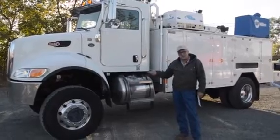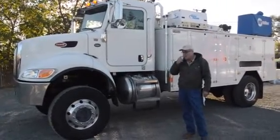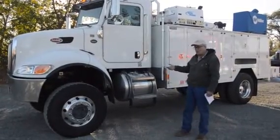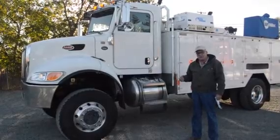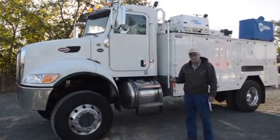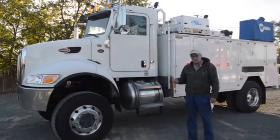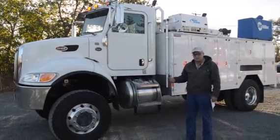I'm the only one that's ever used the truck. It's always been stored in our shop indoors. I had it built with a four-wheel drive suspension, 18,000 pound front end, 22,000 pound rear axle, full lock and axle. We did a lot of watershed restoration work for government agencies, which is why we had it set up like this. We also needed all the products in it.